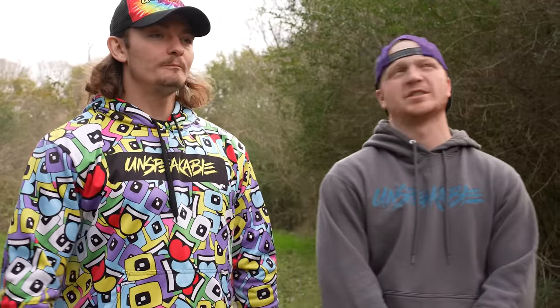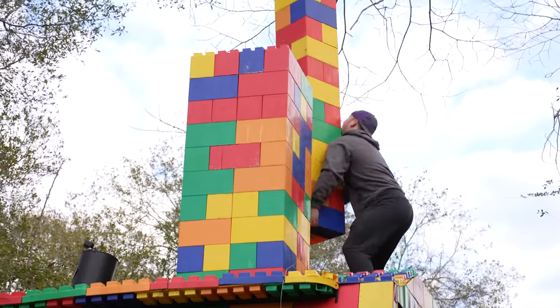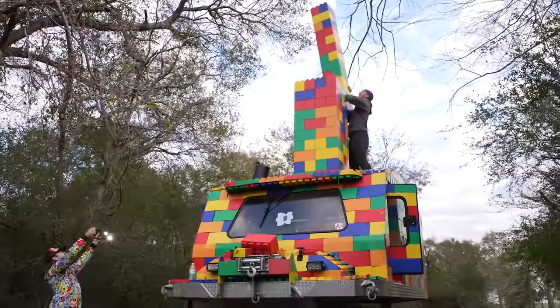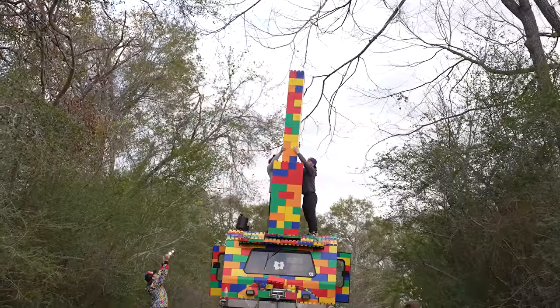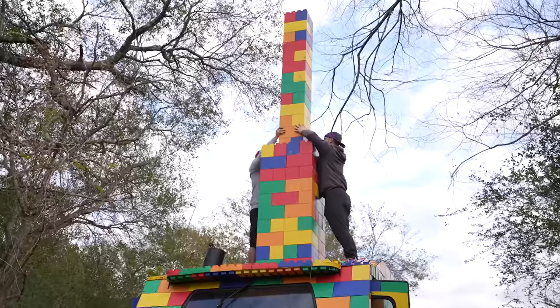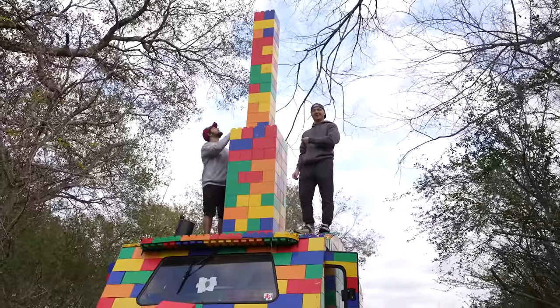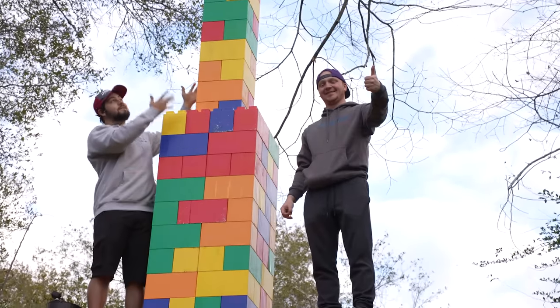Okay. All right, let's finish this Lego tower. Keep it level, keep it level. Yep. Keep it coming, keep it coming. I got it. Left, yep. Now center. Yep. Okay. Yes! It's in. It's in! Lego chimney tank tower. Success.